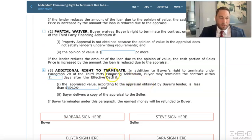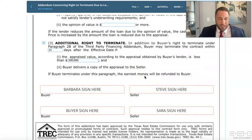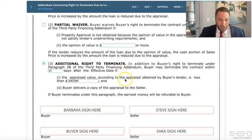And then this is just being very clear, saying the buyer has 21 days to get an appraisal done, and it has to actually get to $500,000. If it doesn't, the buyer can terminate. Now, hopefully they can work out a deal. A lot of the times, or I would say most of the time, the seller takes the brunt of this, if not all of it, if it comes in low. But it can be split down the middle, or the buyer can pay. But they just do have an out in the contract that way. So yeah, that's it for the appraisal addendum.